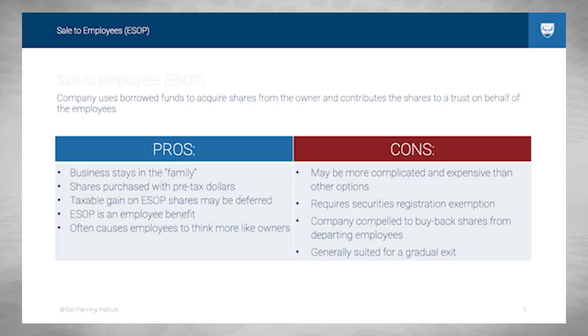So a final option that we talk to business owners about with internal exits is sale to employees, sometimes through an ESOP or an employee stock ownership program. That's where the company uses borrowed funds to acquire shares from the owner and contributes the shares to a trust on behalf of the employees.